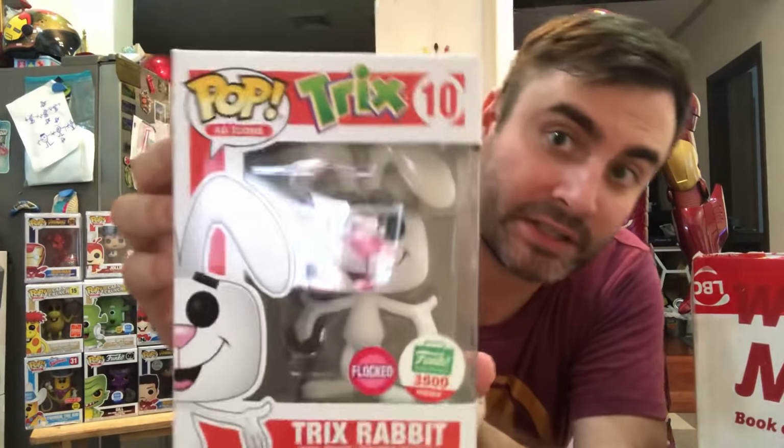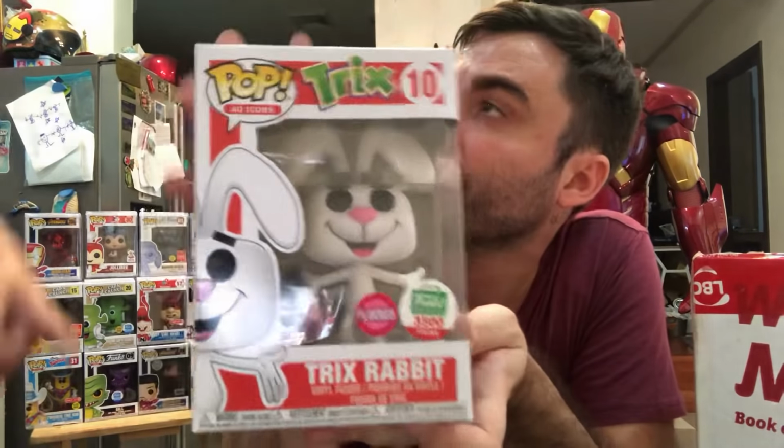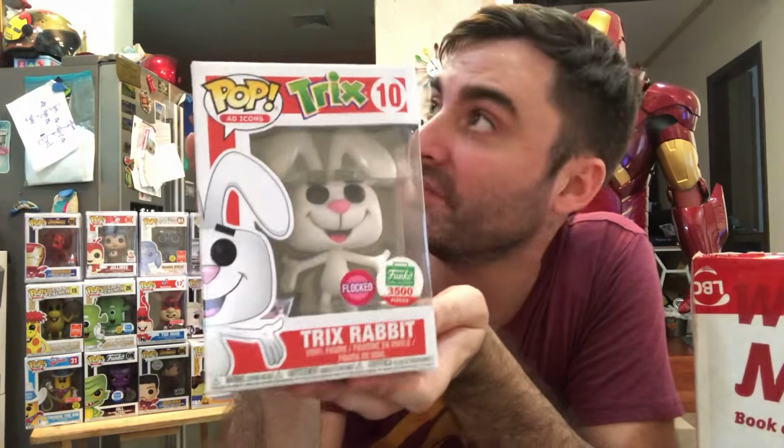So this is Tricks. He's number 10. Now, I believe this is the flocked version, which was limited to 3,500 pieces. I think this was the Christmas special from the Funko store. But yeah, Tricks in flocked, number 10.